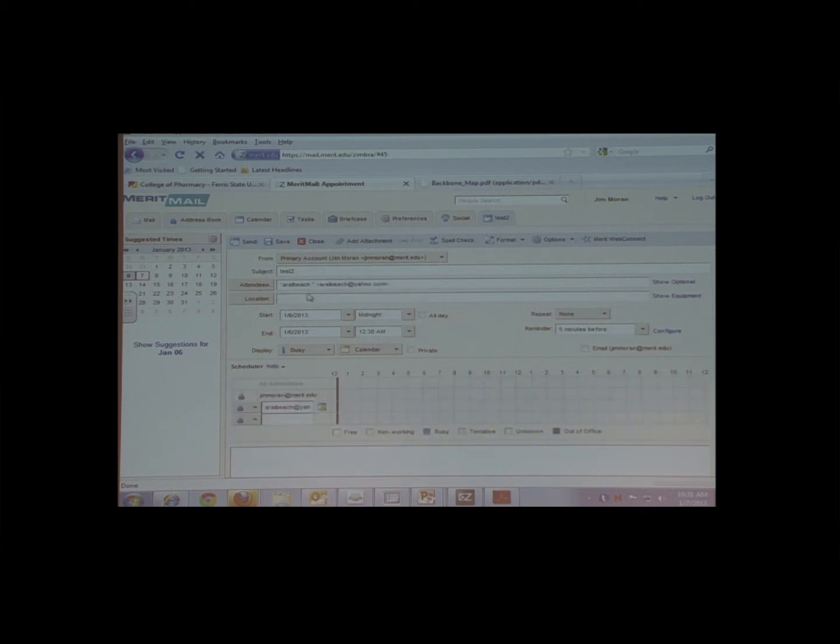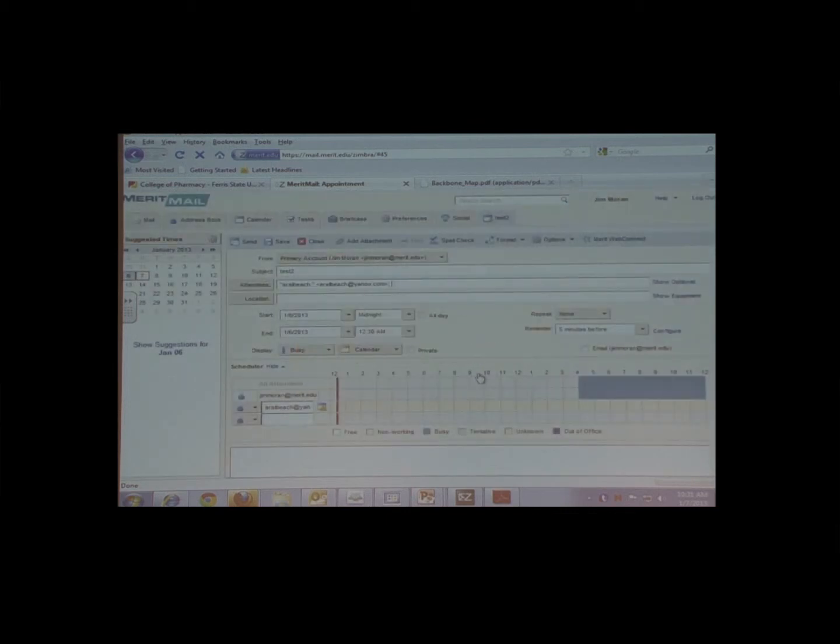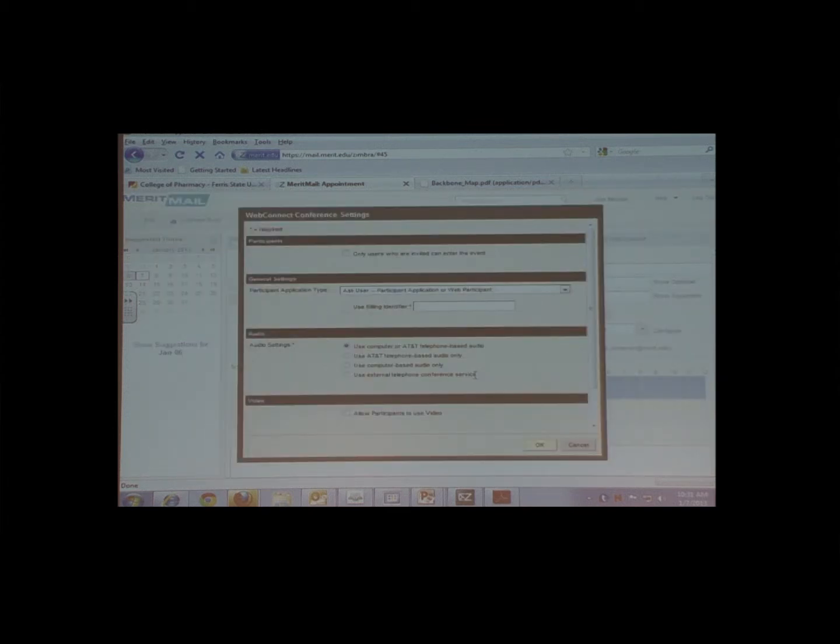There he is. So now I've created this calendar appointment, and rather than specify a location, I want to make it a Merit Web Connect conference. So we've inserted this Zimlet into the Merit Mail, and again, organizations see this or not depending on what the IT organization wants to do. Now obviously this is my service, so I see it. And now I can go ahead and book a web conference, and I'll do that quickly here. Say okay.